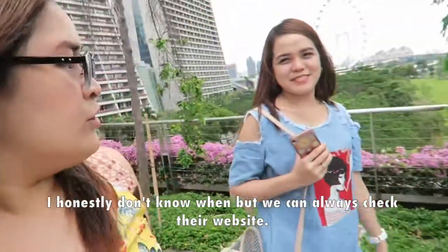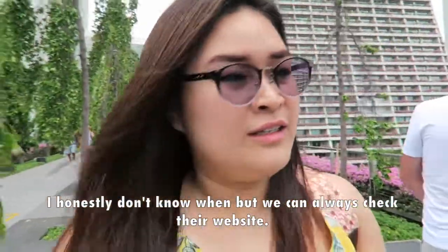The Flower Dome is beside the Cloud Forest. It is one of the cool conservatories here in Singapore, and you can find it near Marina Bay Sands, at Gardens by the Bay. They're going to change the flowers every month, I think. Do you know that? Okay, research.